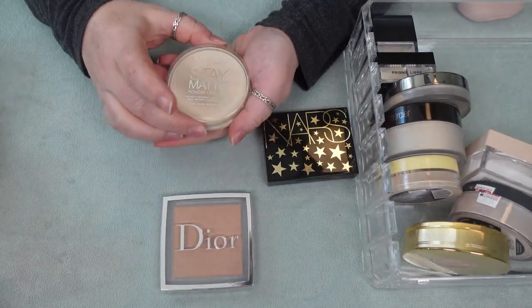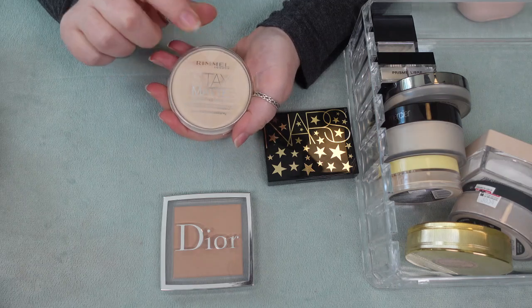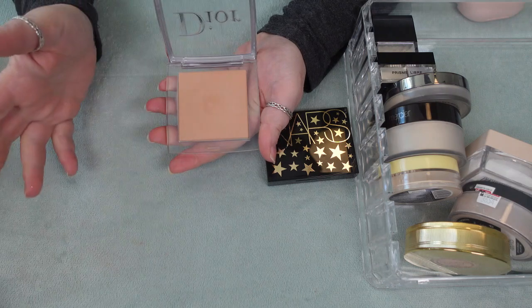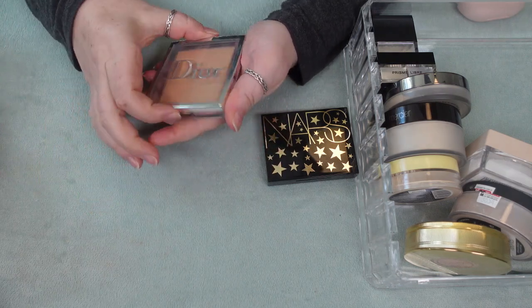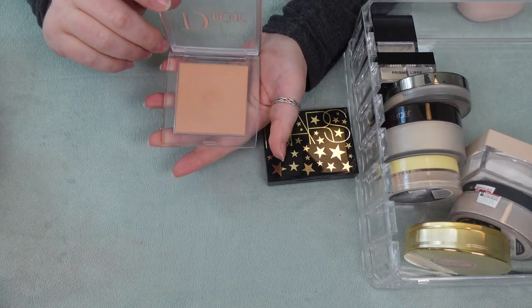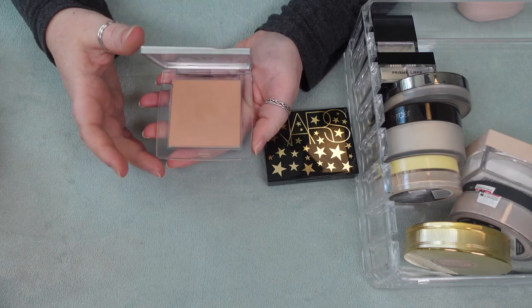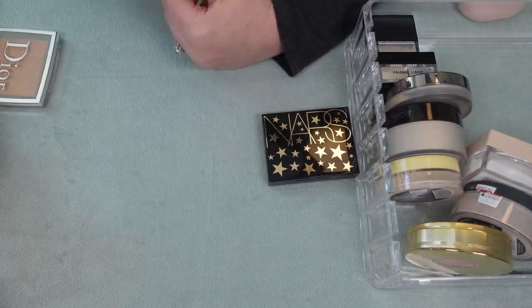And then the Rimmel Stay Matte is good, but it's not better than some of my other pressed ones. So I'm going to declutter this. The Dior Backstage Powder No Powder, holy grail, holy grail. Doesn't overly set me for a long period of time, but it is so freaking smoothing on the skin. And this one in the shade 2N is tinted, so it gives me coverage. I freaking love this powder. I will never get rid of it, and I hope they don't either.